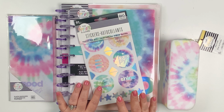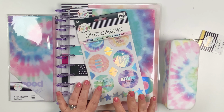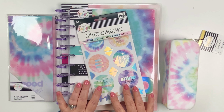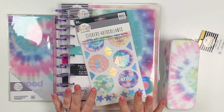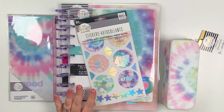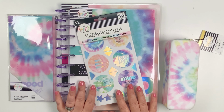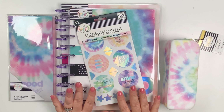This is the pastel tie-dye collection that is being released with the Back to School line 2021 from the Happy Planner. These items for now will only be available on the Happy Planner website. So you will want to grab these on Friday, April 23rd at 9 a.m.